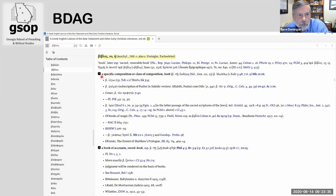And here's the first definition: a specific composition or class of composition. Its gloss is a book. They italicize the gloss. A book of teaching in the Didache, and a book of Moses in 1 Ezra 5 verse 48, as well as in Mark 12 verse 26. So here's our biblical reference and some other non-biblical, non-canonical references here as well. Great for scholarly understanding of how that word is used generally and how it's used specifically in our biblical applications.